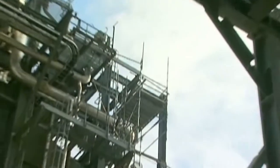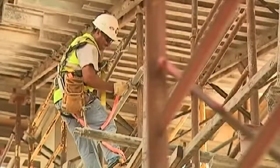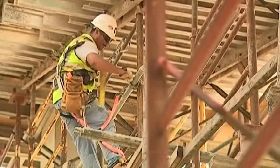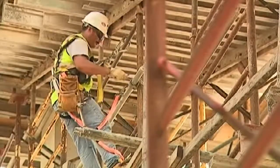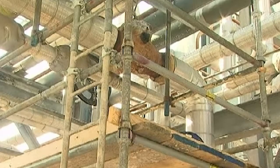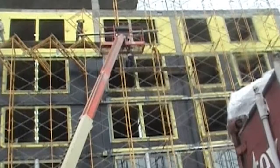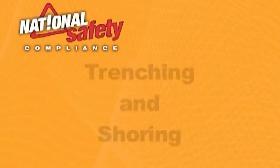Install guardrail systems along all open sides and endings of platforms. Use appropriate fall protection for scaffolds more than 10 feet above a lower floor. Provide safe access to all scaffold platforms. Do not climb cross bracing as a means of access. Masonry scaffolds have different rules that allow an open side for bricklaying work.